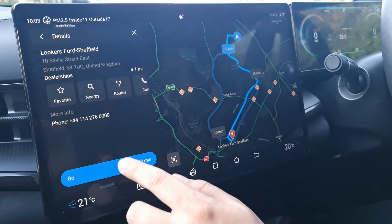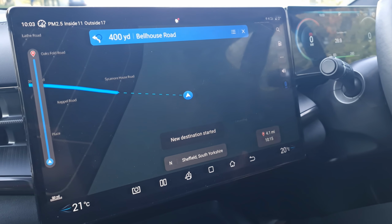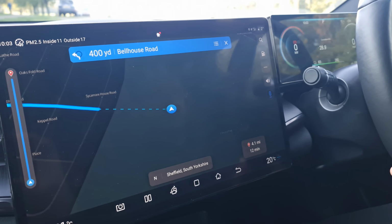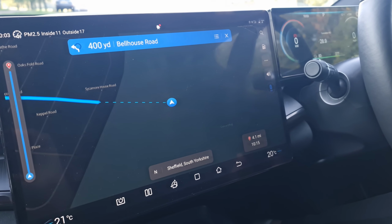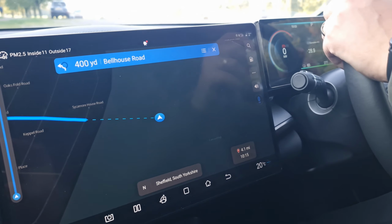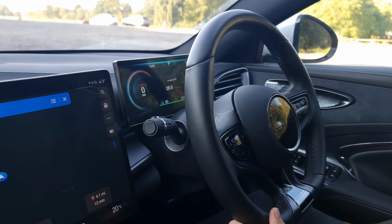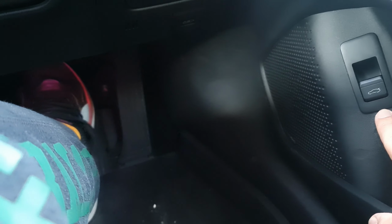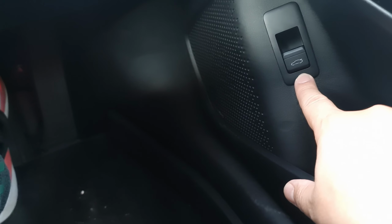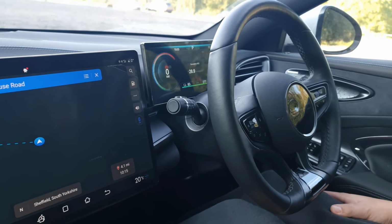Still, it's a number 10, see? It's a bit weird. 12 minutes. Nice. Okay, right, so it doesn't recognize BYD Sheffield, which is actually... Yeah, technically. I guess you don't go there often. Look, we have the button for opening the boot. It's literally right there at the back. Yeah, seen it. That's quite cool, to be honest. I've never seen a button there in my life.